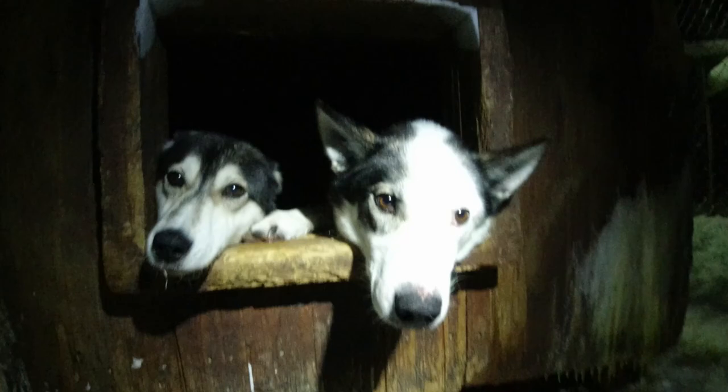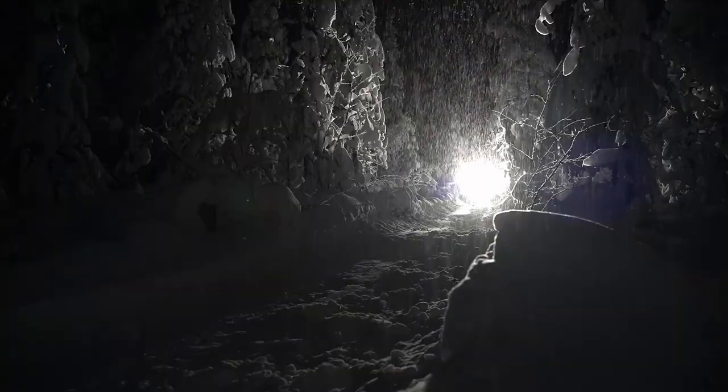After this, it's good night to the dogs and we can go inside for dinner. But if it has been snowing a lot or has been snowing during the day, we have some night chores to do as well. So this is how our life looks when we run short tours, whether we are both at home or only one of us.